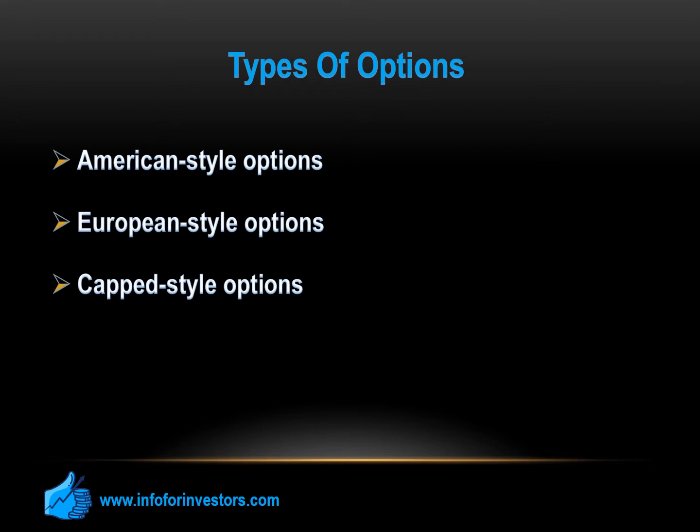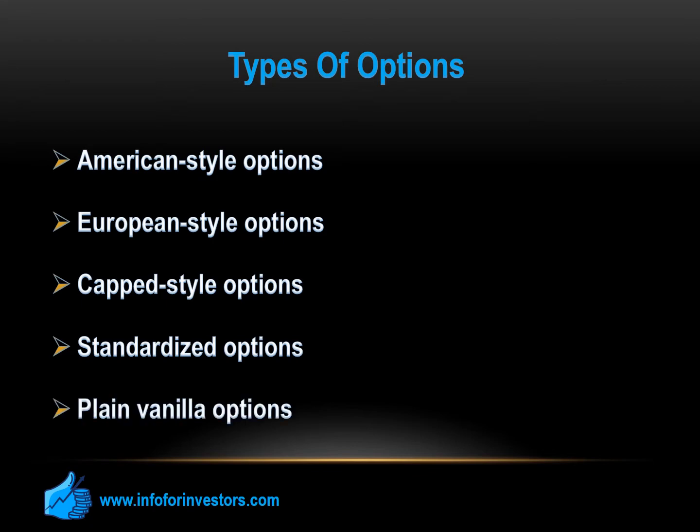The next type is standardized options. Each of these contracts is for 100 shares of its underlying stock. These options are traded on most U.S. exchanges, unlike some of the other options, such as employee stock options. Plain vanilla options are standard puts and calls with no specific characteristics. If options have some unusual features, then we call them exotic options.